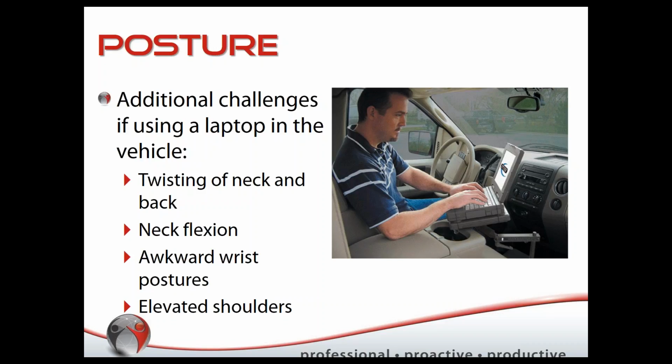So you're twisting the back and the neck, really, to try to view the screen as well as to use the keys. Like, you're leaning to the side. It depends on how close you can even get the laptop to you. So you've got some twisting of the neck, twisting of the back, leaning as well, possibly even hunching forward.